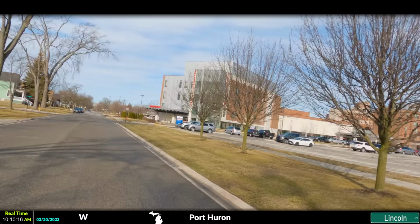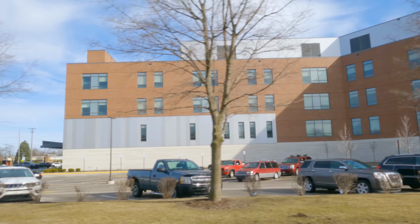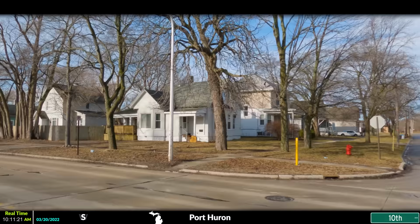And to the right, you have Port Huron's McLaren Hospital, which serves as one of the organization's 14 hospitals in southeastern Michigan. In fact, McLaren leads St. Clair County in employment, as it employs almost 1,400.